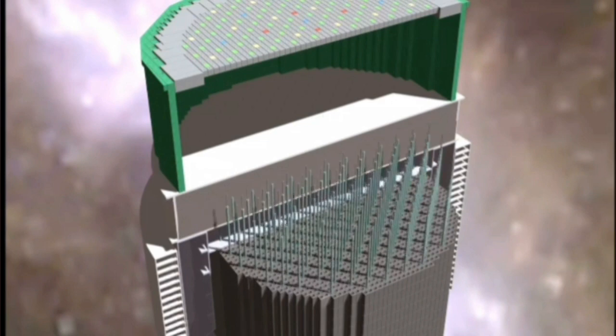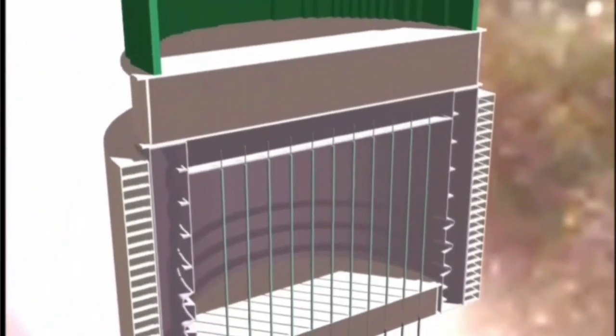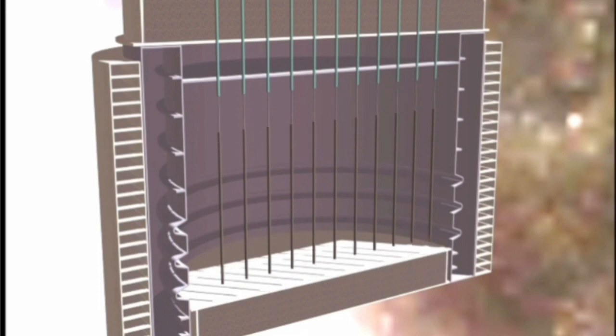When the rods were extracted, they left a space behind. The lower half of the control rods were made of graphite, which filled this void. Exchanging boron with graphite was a sound design principle. The reactor was more efficient and it made the control rods twice as effective.